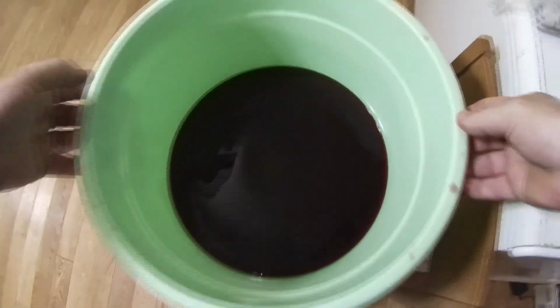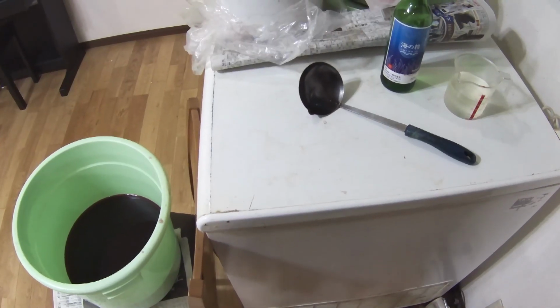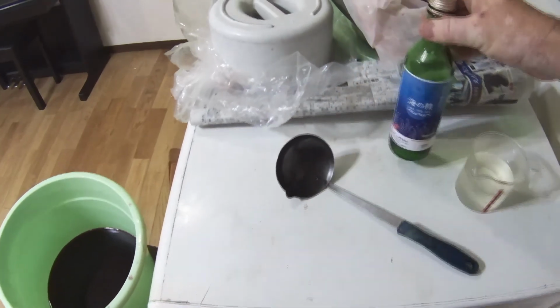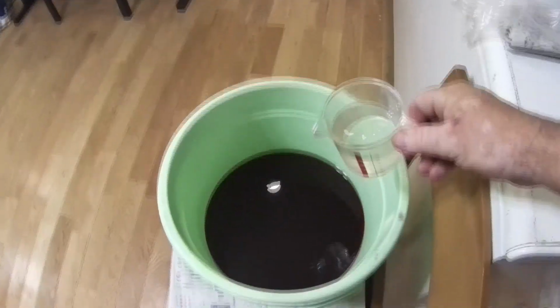That's what this batch of koso extract looks like. Now that the koso extract is isolated, I will add 150 milliliters of this uminose kelp enzyme to the pail and mix it with a ladle.